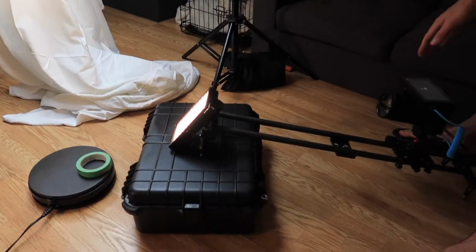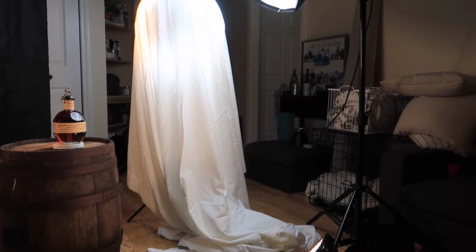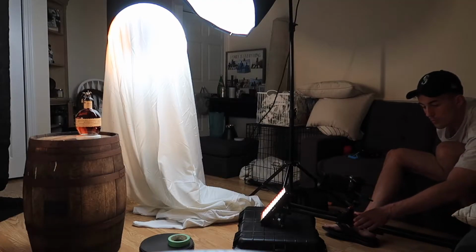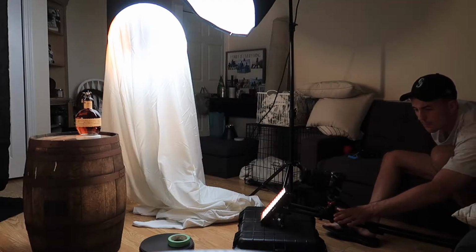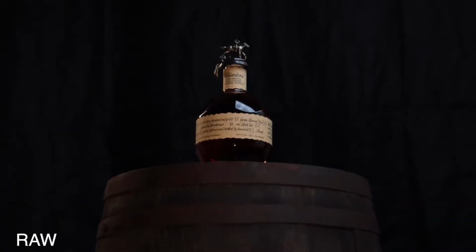All right, broke out the slider down here. Gonna have it slide up and go towards it, going upwards. So let's see how this comes out. I should have known from the get-go that this shot wasn't going to work because of the lighting. If you take a look at the raw footage, you can tell it wasn't lit properly. But we learn something new every day.